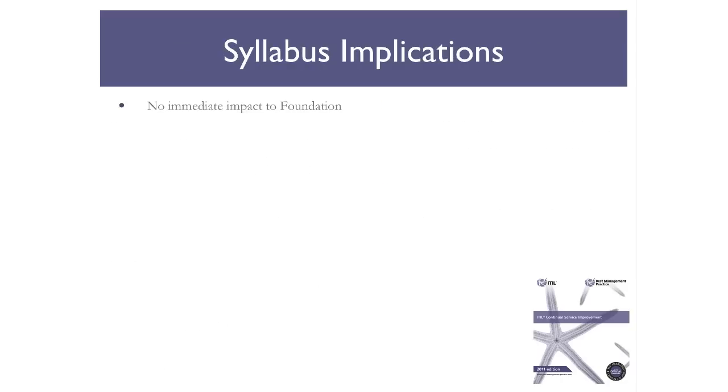There is no noticeable impact for professionals studying for the ITIL Foundation Certificate. Educators have been advised to check the sequence of their current lessons and synchronize them with the significant change in the amended order of the content and diagrams.